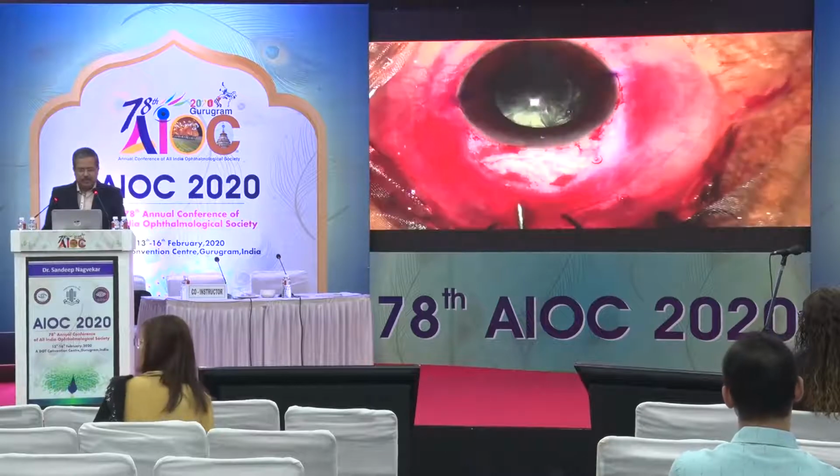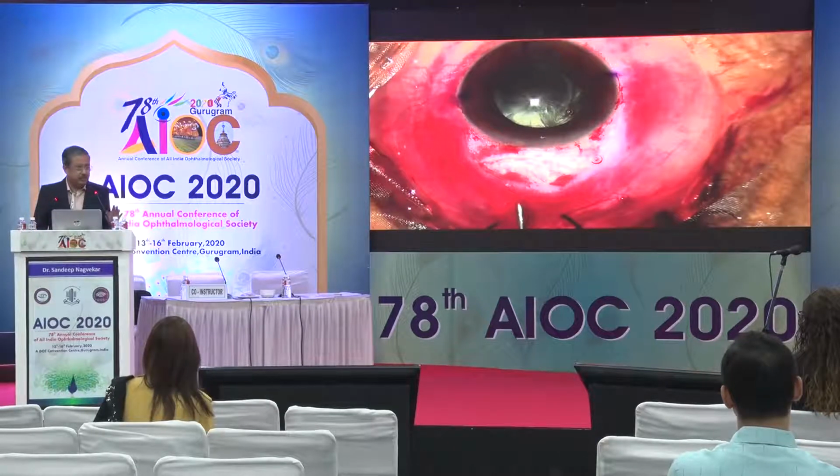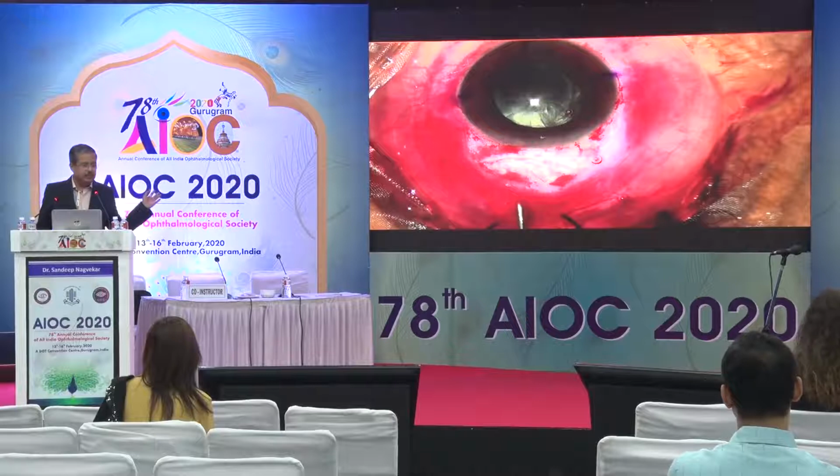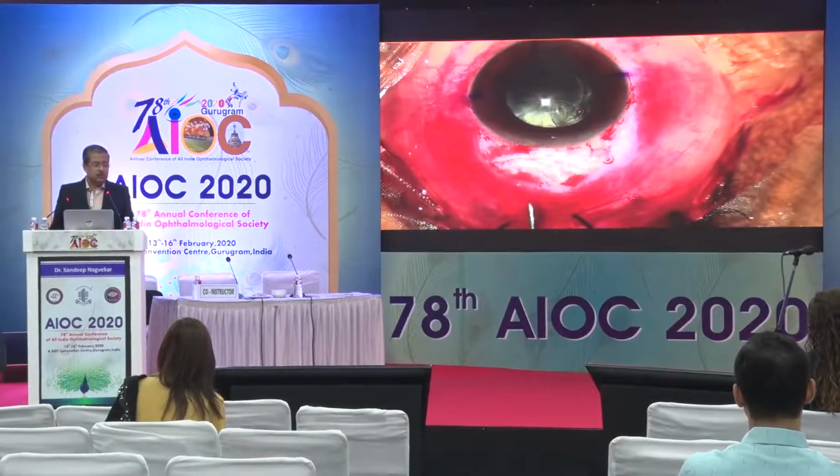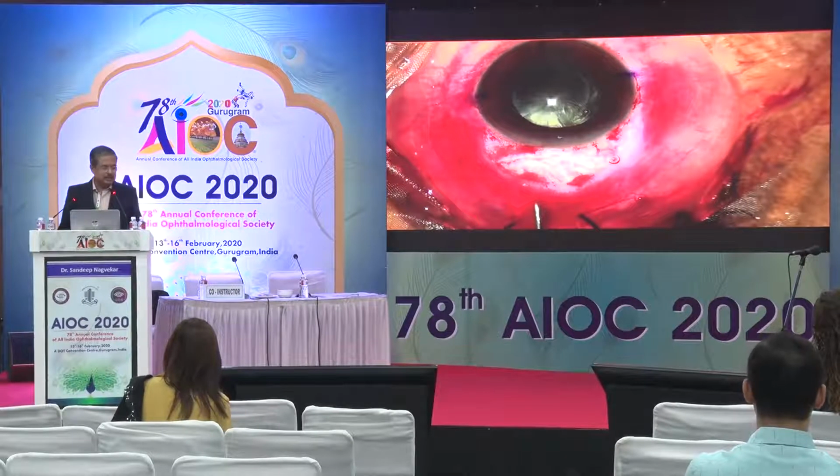So I'll just move on to the last case, which I thought I will share with you because it's very important. Sometimes you have another one-eyed patient who's lost his second eye, and now this is such a dense cataract that I didn't dare to think of doing a phaco. And remember, we should leave our egos aside and not stick to phaco for every patient. So I attempted a small incision cataract surgery with a good outcome.